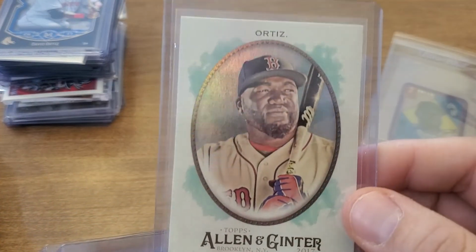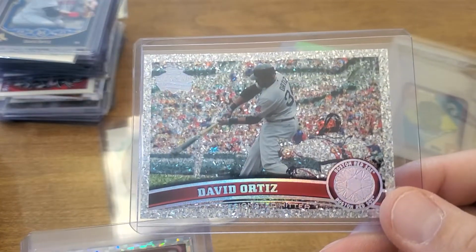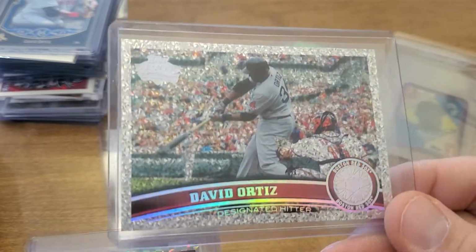Allen and Ginter foil. I've got all of these from this year. This is an extra one. Look at that sparkle. Man. Whew. Shine and sparkle all day long.